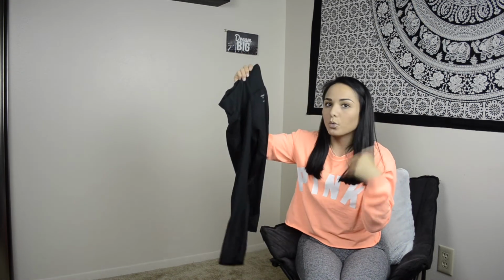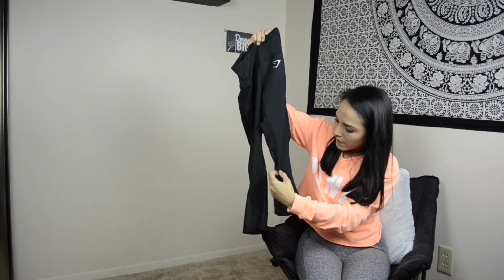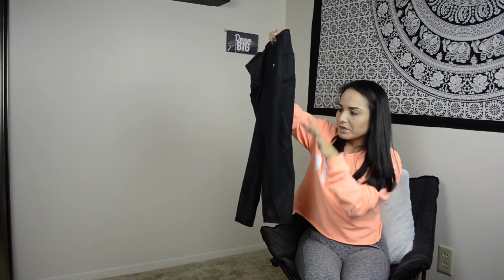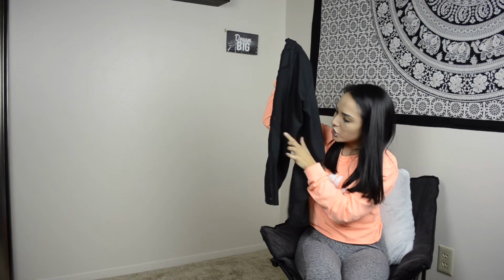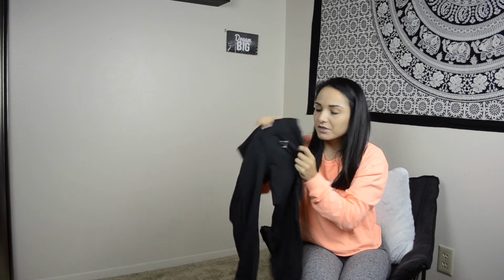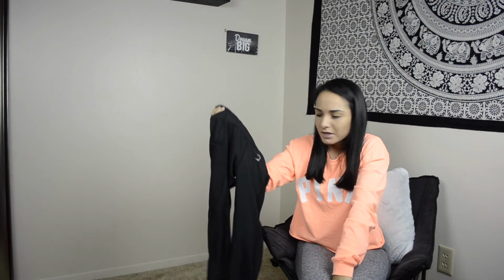You'll see the mesh when I put them on. It's from the side and it just wraps around the leg. And then there's another strip of mesh. Now the backside used to say Gymshark, but it came off. But this logo is still on there. So they're just a simple cropped legging.